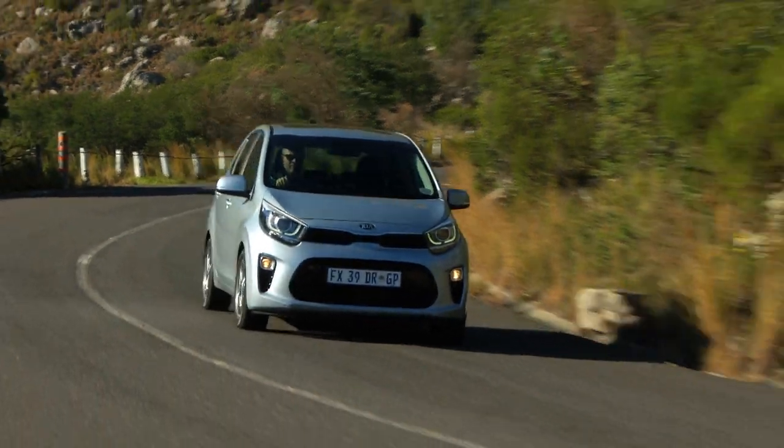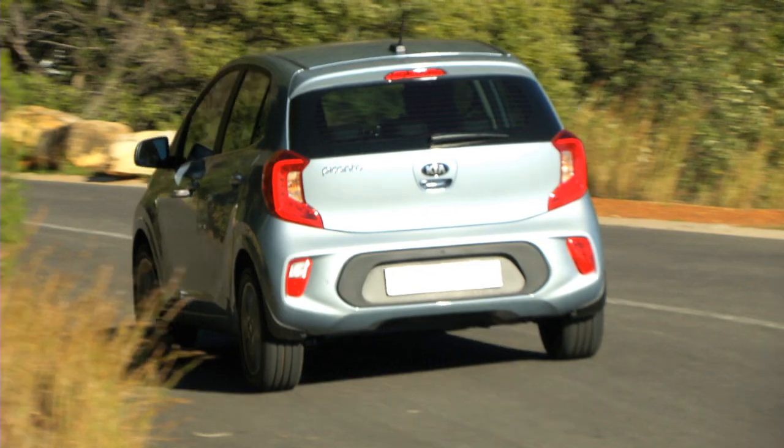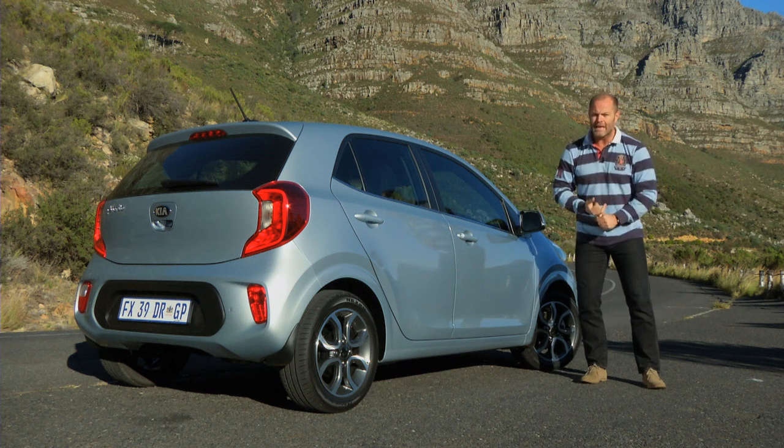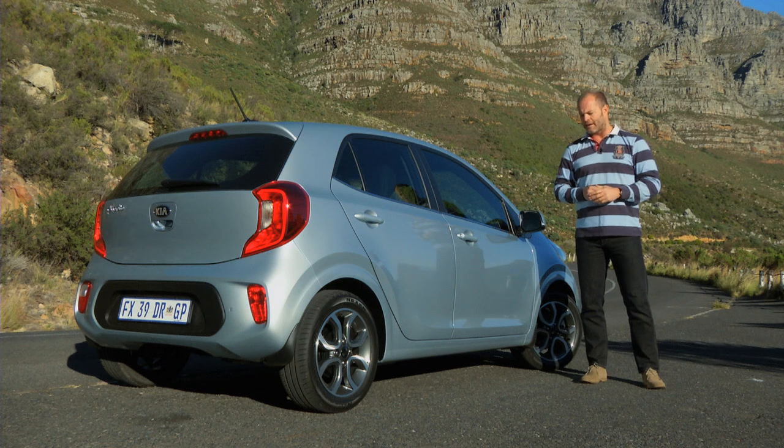I really do like what Kia have done with the all-new Picanto by broadening the appeal. There are now 8 derivatives across the model range, starting at 135,000, heading up to 195 in the top spec that we are in. Now I know my motoring journos are going to be jumping up and down, stamping their feet, saying, but how can you have a car on the market without ABS and without airbags? That's the entry-level car at 135,000 Rand.